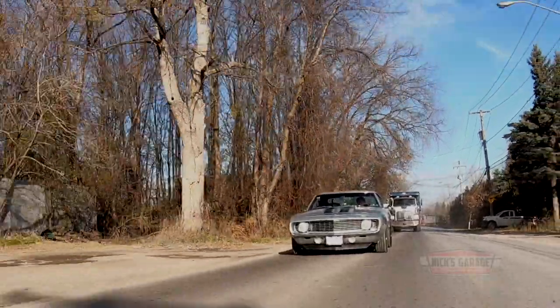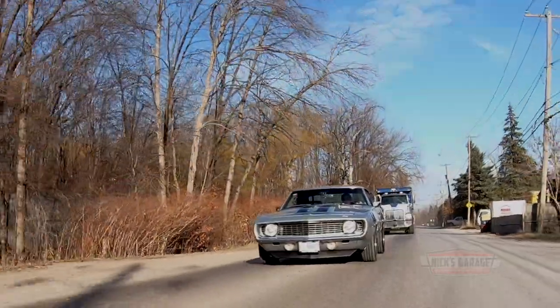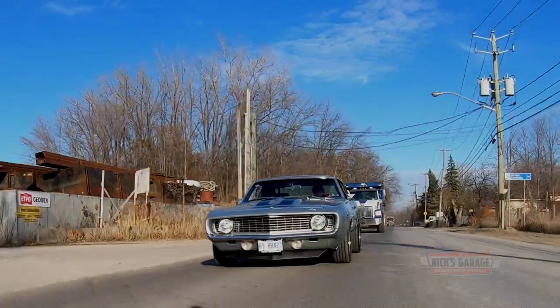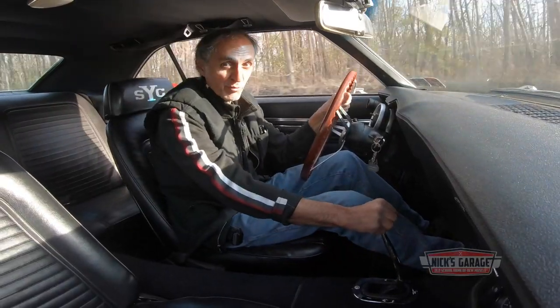No, it is brute power, you guys. Big block, 4-speed. Even with an automatic, would have been okay. Would have been good. This is one dream ride, let me tell you.